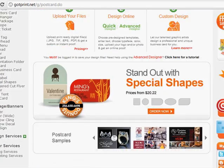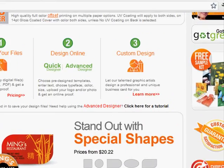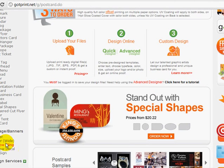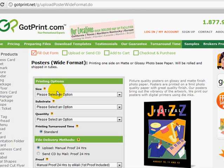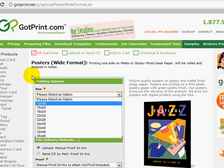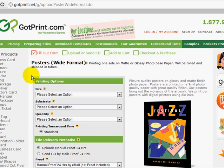So consider those two options. Here's what I was looking for. Down here, they've got wide postcards. You can see here they've got all kinds of different sizes. They've got postcards essentially the size of a full sheet of paper, 8 by 11. So postcards aren't just the 5 by 7s or some of the other smaller sizes. You can do a lot of creative things here and use these as creative marketing pieces.